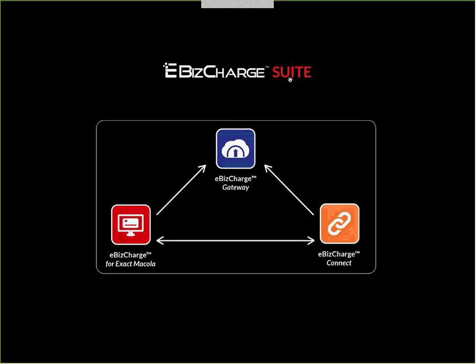They can add credit cards. They can delete credit cards if the card is expired or is no longer valid, and modify cards. If the card has a new expiration date, they just want to update that, they can do so. They can update their address information. They have a whole lot of tools at their disposal, as Gio will show you here shortly.